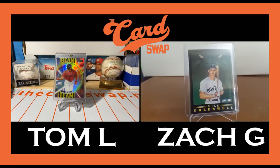I gotta be totally honest, I've loved this card. I remember this card. Never put it together that it was a Green Monster. Never got that. I appreciate that information. Just an awesome looking card, in my opinion.